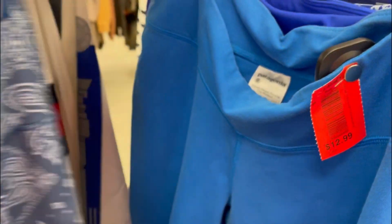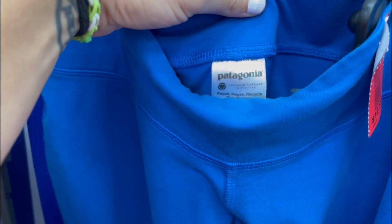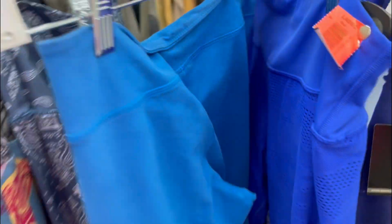Further down the row, I did find these blue Patagonia leggings. We do have these listed already for $22+ ship. We only paid $6.50 for these, so we'll see what these sell for.